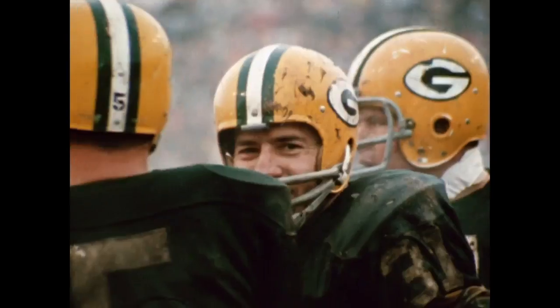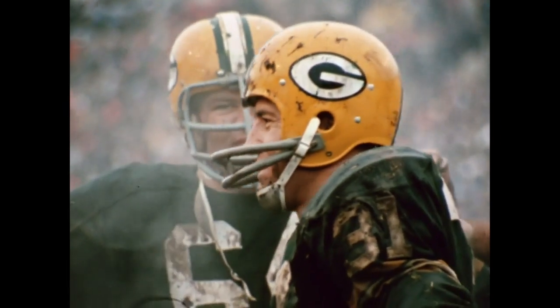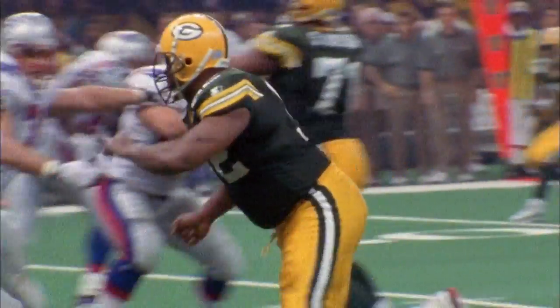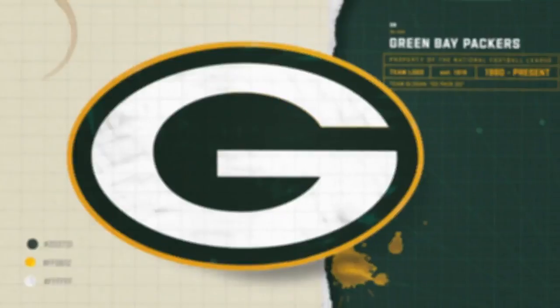To me, it's a royal uniform. The G is the only logo that has ever appeared on their helmets. That G has only undergone one facelift since then. In 1980, they added a yellow outline to it.